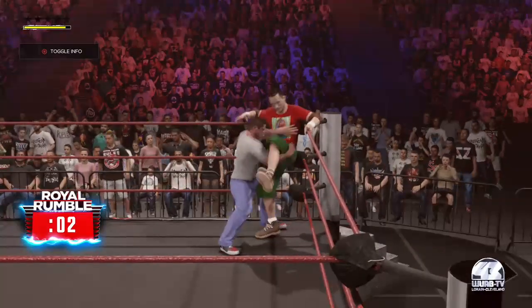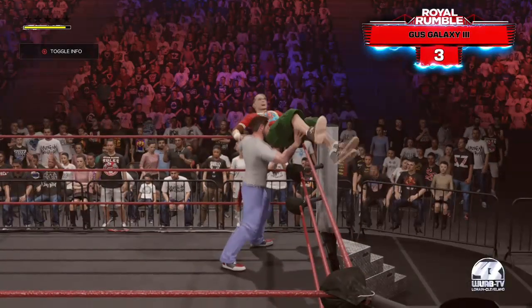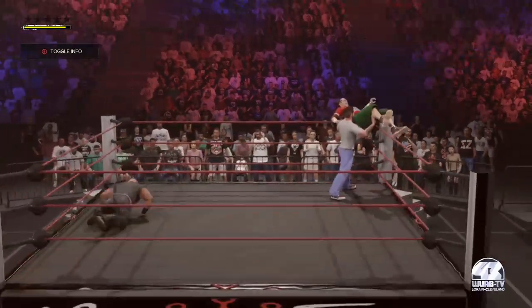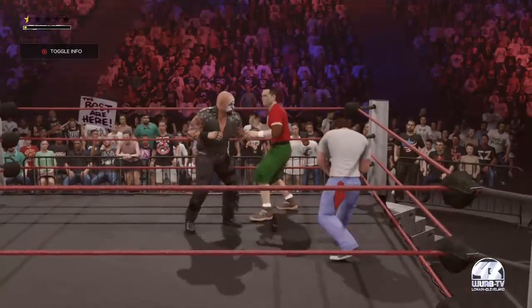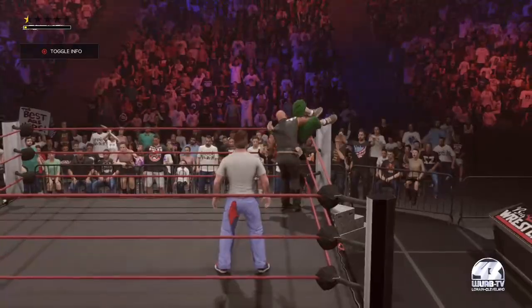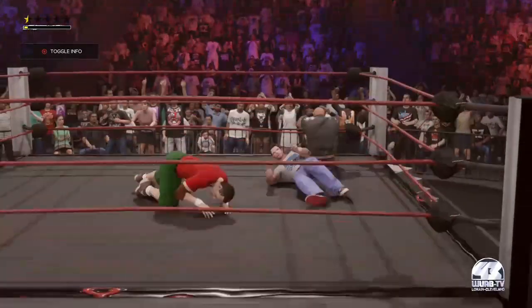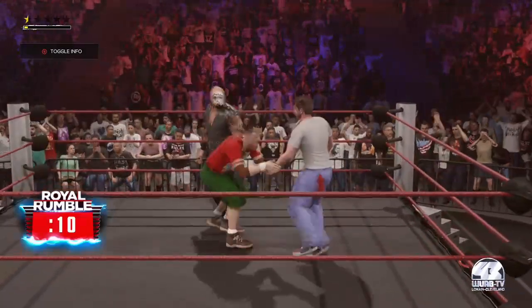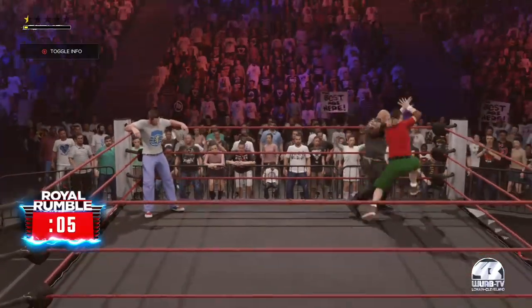And now, Monaco trying to lift McMahon out of there. Here comes Gus Galaxy the third, GX3. And right now we got three people in there, no eliminations yet. 17 more to go.